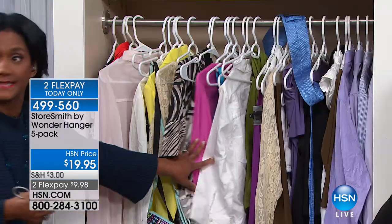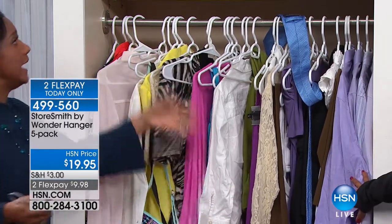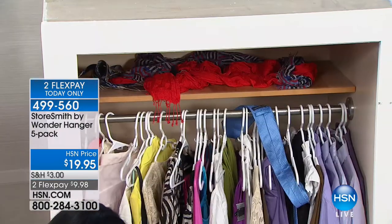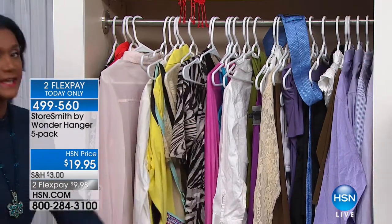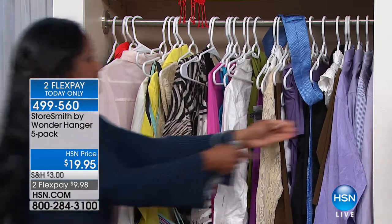Yes. This is messy. This will shut you down. It's not inspiring. It makes you crazy. You've got scarves and belts on the top. You've got crossbodies, a couple of bags hanging on a hanger. Things fall down. You're not sure what you have.